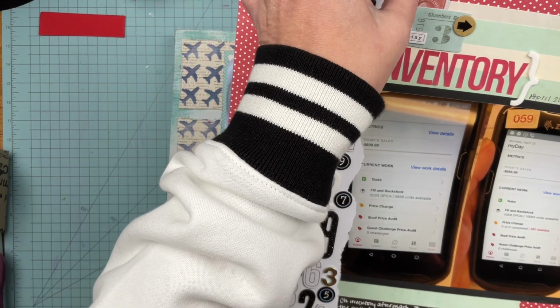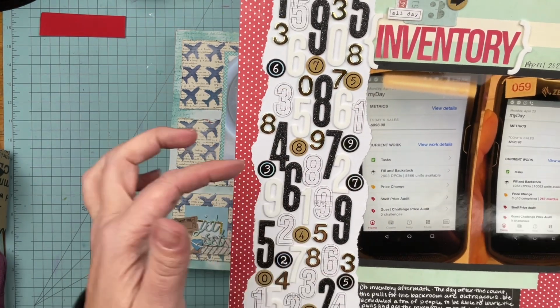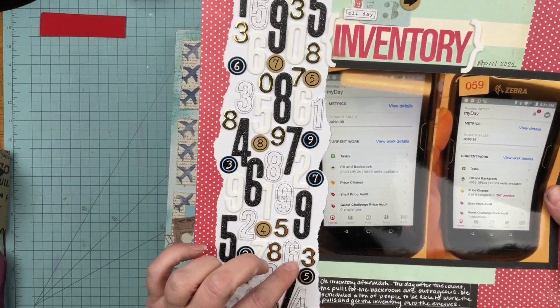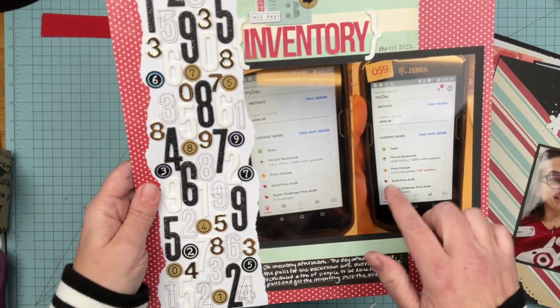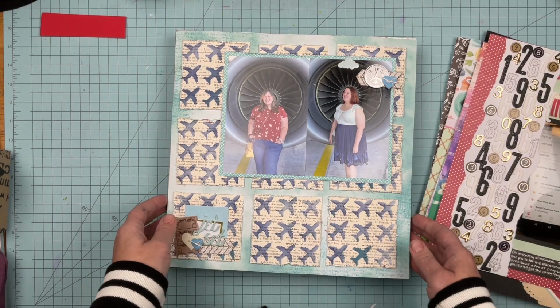I created basically a border of numbers with a variety of number packets that I had. I tore the edges and then I put it over top of this polka dotted paper. And this is inventory and aftermath. We had 10,000 units to pull after inventory was done out of the back room.